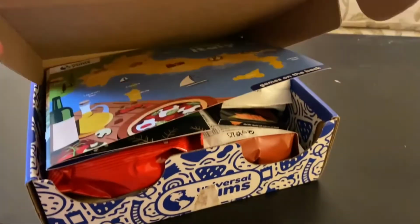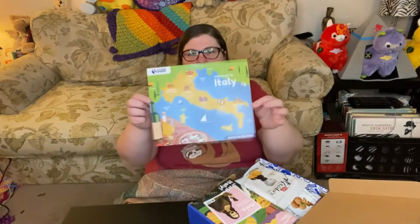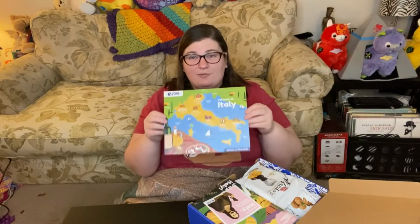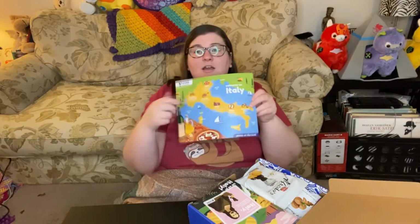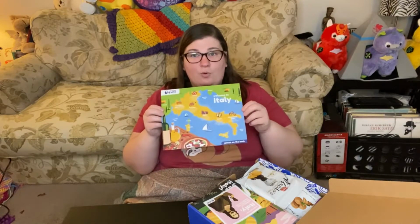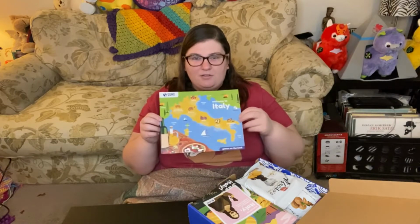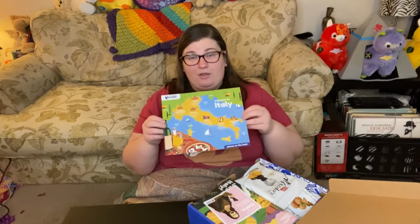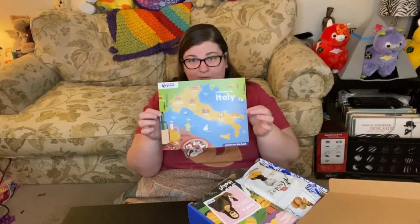So here we go. We are traveling to Italy. Here's our map of where we are traveling to. I've actually been to Italy before. It was the first place I ever traveled to outside of the United States. I went to Rome, which looks like it's right there, and it was by far the coolest thing in the world. I actually didn't try too many snacks when I was there, so this is gonna be a lot of fun. I did eat a lot of pasta because you gotta eat pasta while you're in Italy. But I didn't try too many snacks, so I'm looking forward to seeing what we've got in this box.